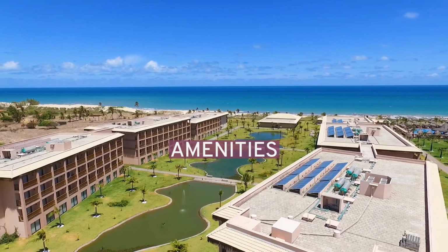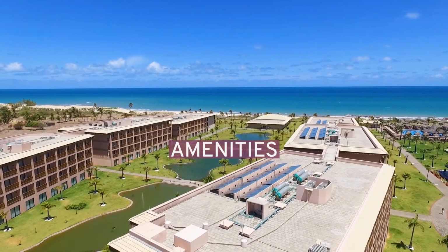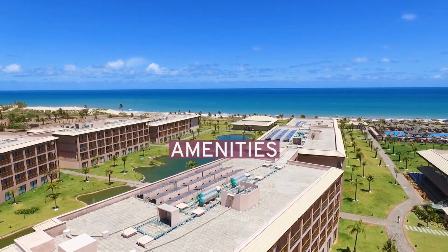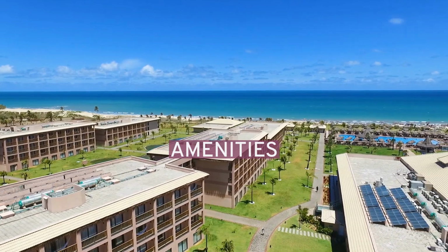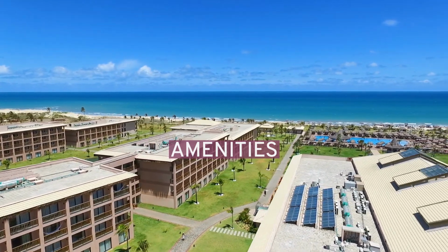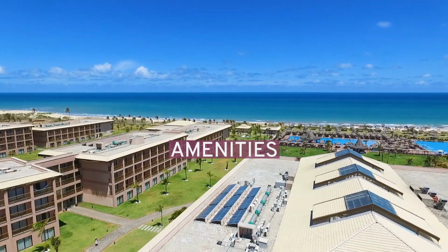In this part of the video, we'll be diving deep into amenities. The park features an outdoor amphitheater, hiking, biking and nature trails, campsites, and a swimming pool.